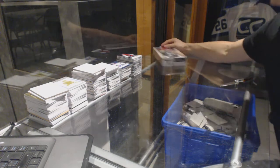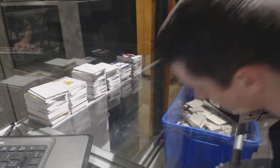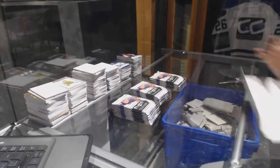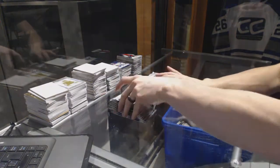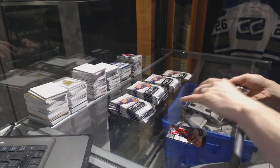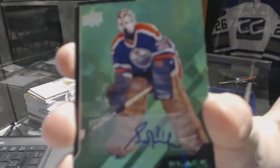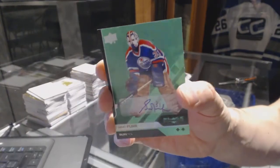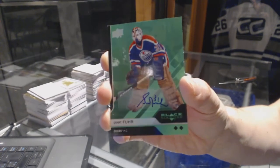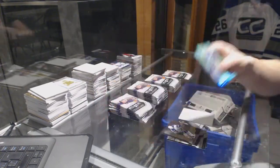All right, box six. We've got a double diamond emerald autograph, number 4 of 10, for the Edmonton Oilers, Grant Fuhr. 4 of 10 for the Oilers, Grant Fuhr.